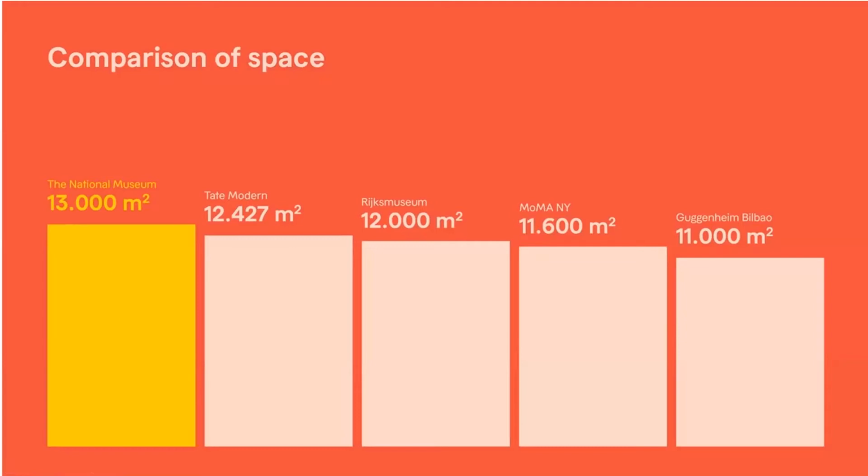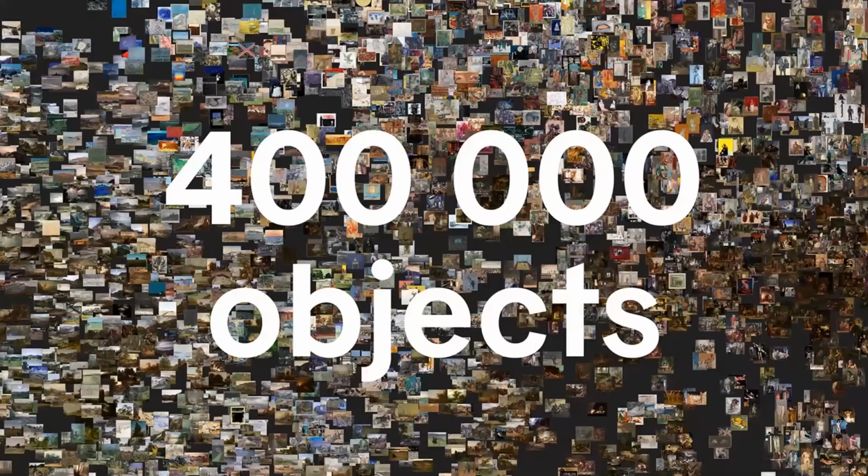And I brought this slide as well because I was myself surprised to see that we actually have more exhibition space in the National Museum than other famous and very large museums. So it's a really, really large structure. The National Museum has about 400,000 objects, ranging from all kinds of different materials.